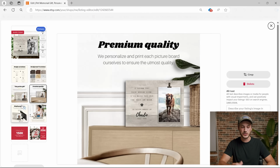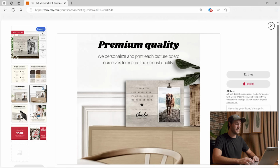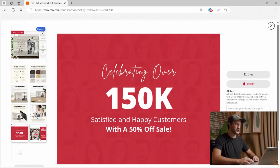Again, another feature shot here would be the back of the product, in that you can hang it on the wall or display it on top of a dresser. So display it your way. So again, a social proof image, and in this case, 2 feature images, ending with a love it guarantee. Again, if you're not 100% in love with the product, just let us know and we'll give you your money back, no questions asked. Our social proof here and our social cause here.